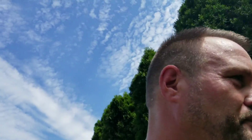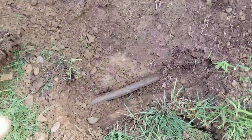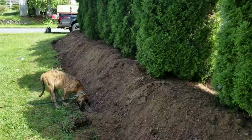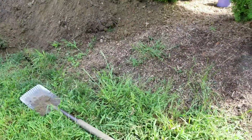One of the things that I forgot to bring today was my irrigation bag. I did strike a line, but hey, that's part of the job when you're doing this type of work. So this is the actual right way to edge and weed. You can see it's kind of gotten out of control.